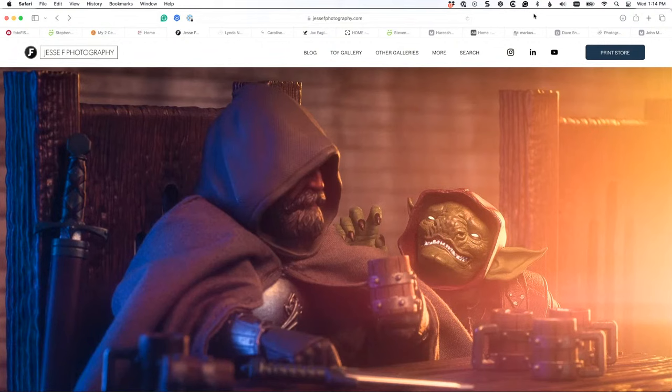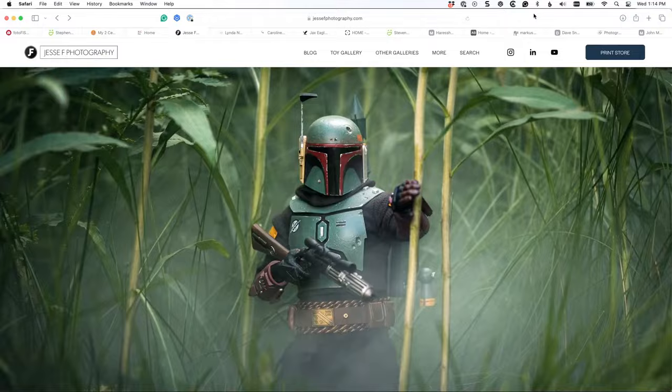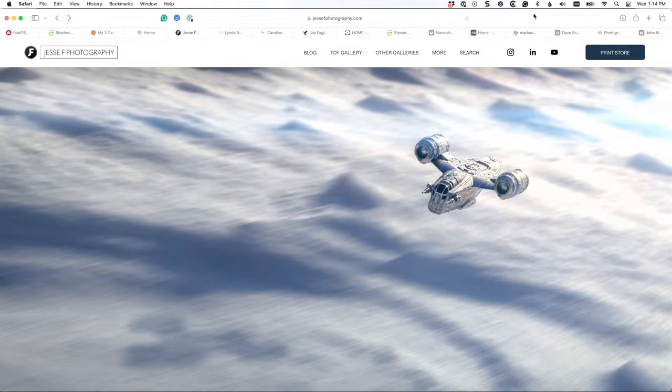Now, of course, he has a toy gallery. He has other galleries you can look at. Look at his logo. It's up there. You know where it's at, but it's not overwhelming. It looks slick and professional. This is as professional and well done as a portfolio site gets. And I wanted to start. I chose his not because we know him, because we do know who he is.